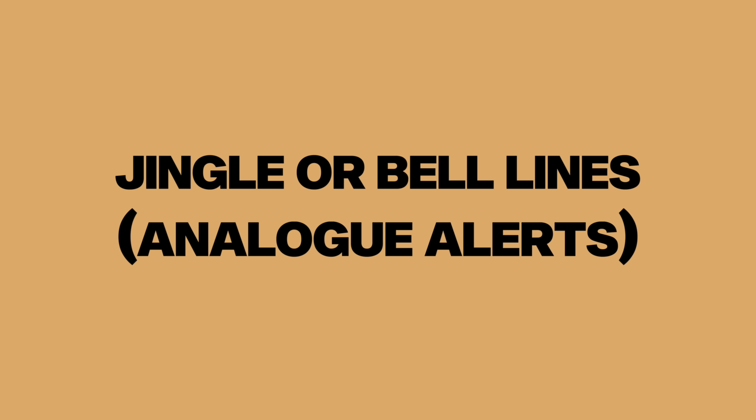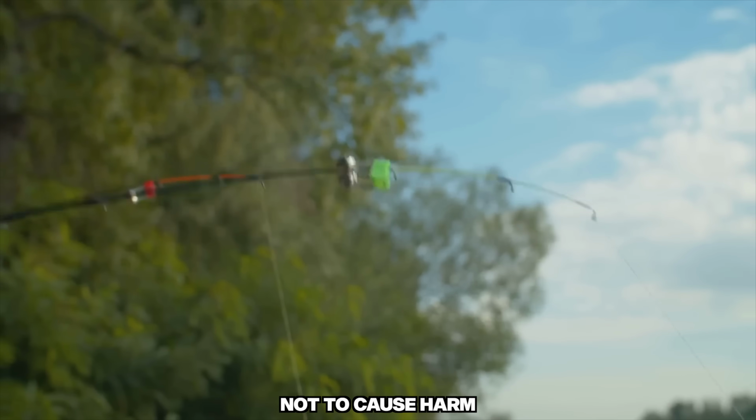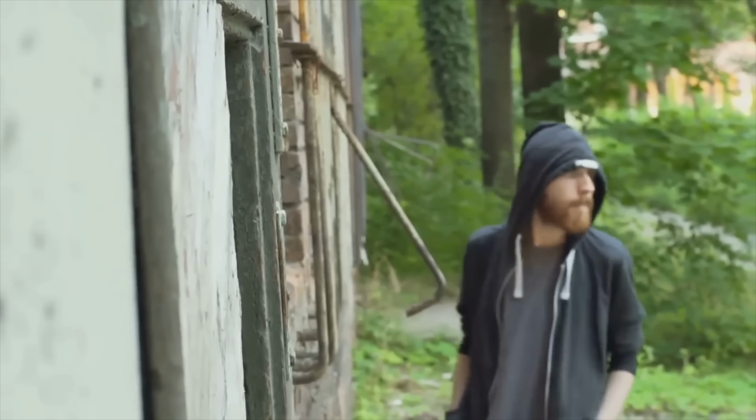Jingle or bell lines, analog alerts. A thin line with a small bell on approach routes, garden, side, shed is brutally effective. No power, no Wi-Fi, you'll hear it, and most importantly, they'll hear that you heard it.